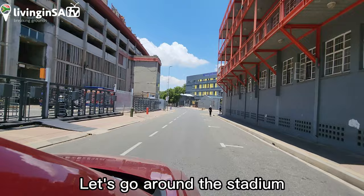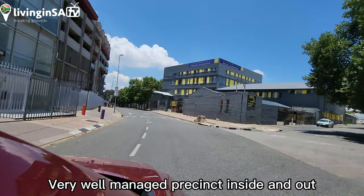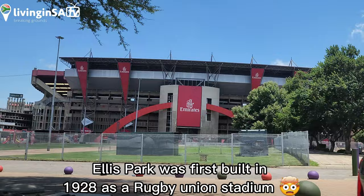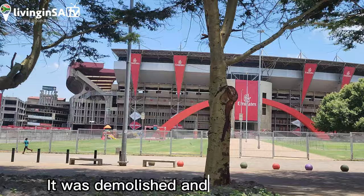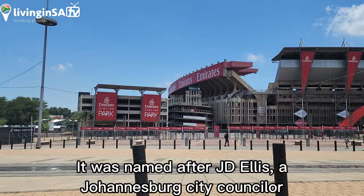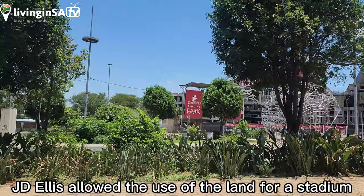Around the stadium? Student accommodation. It is also a city improvement district. Sure, what a beautiful stadium, eh? So look at the art, yeah. You're right. Look at that. That's a beautiful precinct, eh?